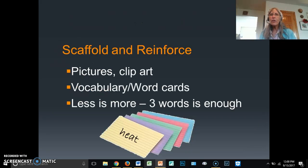You want to scaffold and reinforce with pictures, clip art if you can, vocabulary and word cards. Students can add these words to their collection of vocabulary cards and practice them at home. And less is more. Really, 3 words is enough. We used 4 and 5. That would be plenty. I would not go more than 5 for this. So that, in a nutshell, is working with words in pattern.